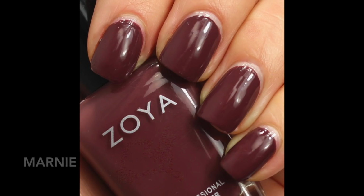This is Marnie. I ended up wearing Marnie on Thanksgiving this year and was so happy. It was so perfect. It had just enough plumminess, just enough brown to make it feel totally seasonally appropriate, but it was so beautiful. So Marnie has a great formula. For me, it's almost 1 coat. I think it will be 1 coat probably the next time I use it, and it's really stunning. So if you're looking for one of these brown, plummy colors, Marnie is definitely my favorite.